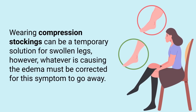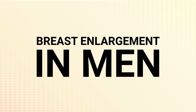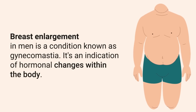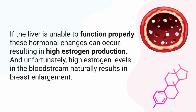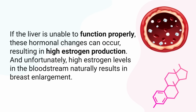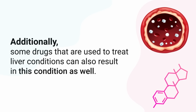Moving right along, another symptom to look for is breast enlargement in men. As you can imagine, this often comes as a surprise to most people. Breast enlargement in men is a condition known as gynecomastia. It's an indication of hormonal changes within the body. If the liver is unable to function properly, these hormonal changes can occur, resulting in high estrogen production. And unfortunately, high estrogen levels in the bloodstream naturally result in breast enlargement. Additionally, some drugs that are used to treat liver conditions can also result in this condition as well.